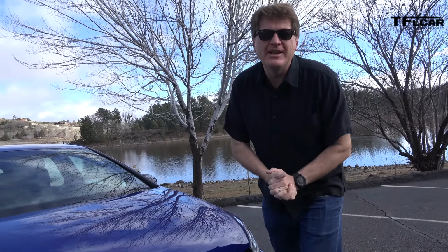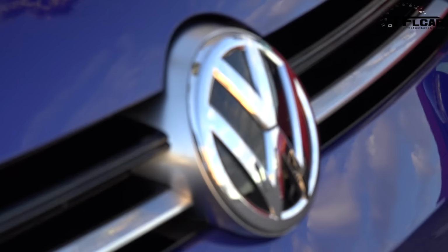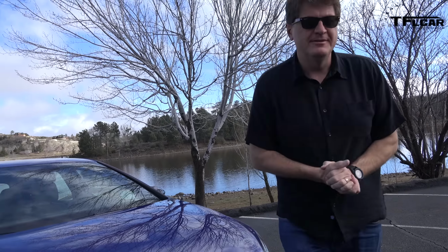Yes, because of the magic of video, we now have the traditional Golf R lapis blue. Actually, it's day 2, the sun has come out, and there's some twisty roads ahead. You know what that means.